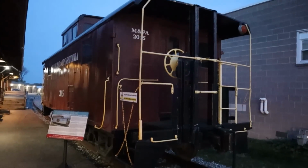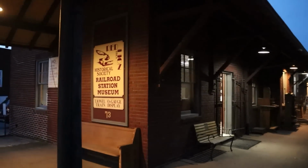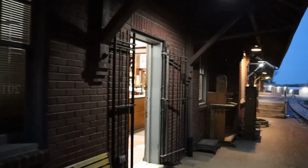Then we got the Red Lion. When did we go there? Thursday night? Thursday night, yes. Thursday night we went to the Red Lion train. They have a mom and pop caboose that they recently got a hold of. And the outside of the station is amazing. There's some really neat history of the town inside the station.